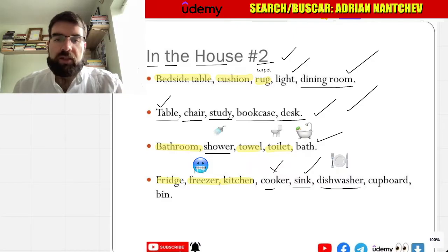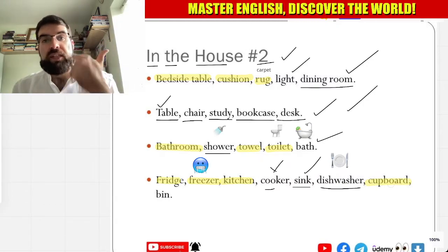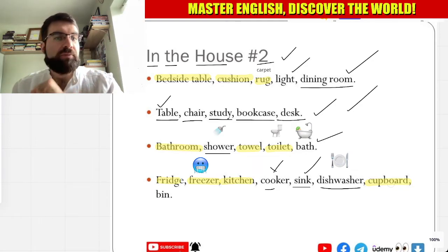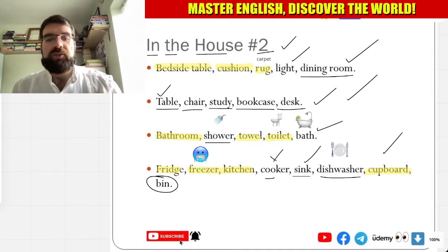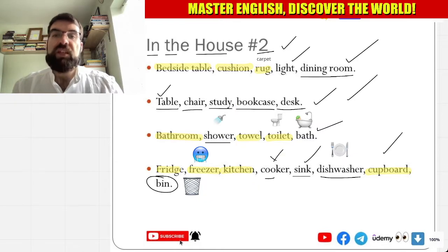And cupboard. Armario empotrado. Yeah, un armario para las tazas, tenedores, cucharas, cuchillos y platos. Muy bien. Último, por fin, papelera o basura. Bin. Here we are, bin. Yeah. Bin.